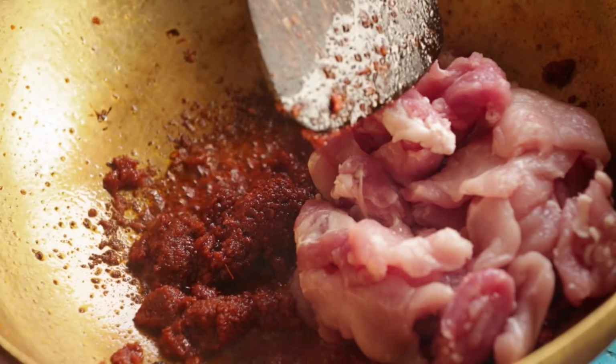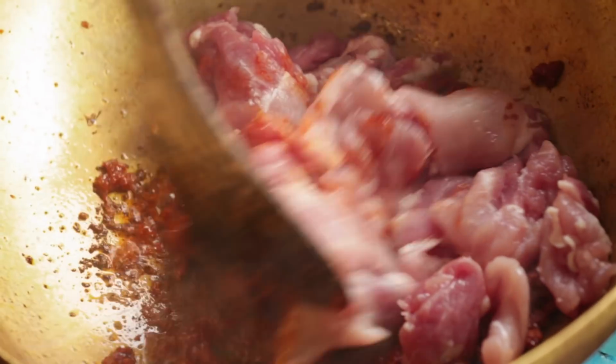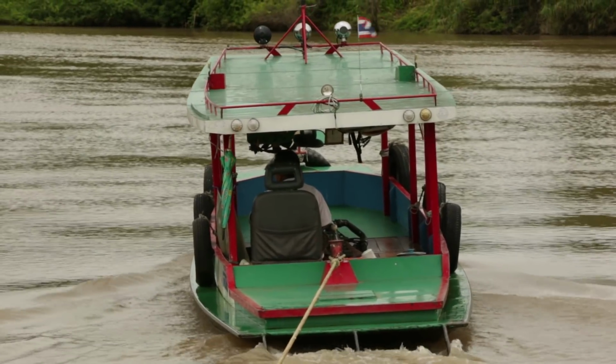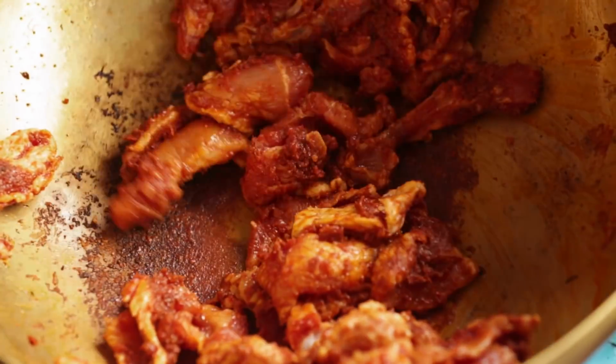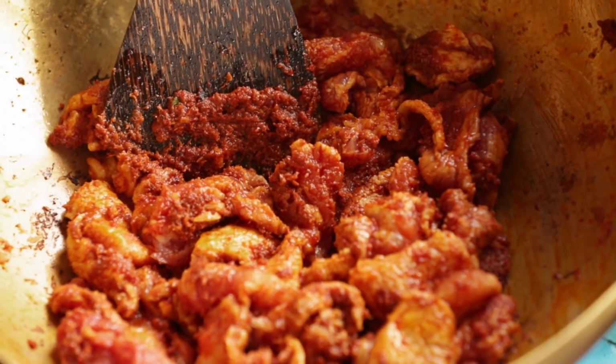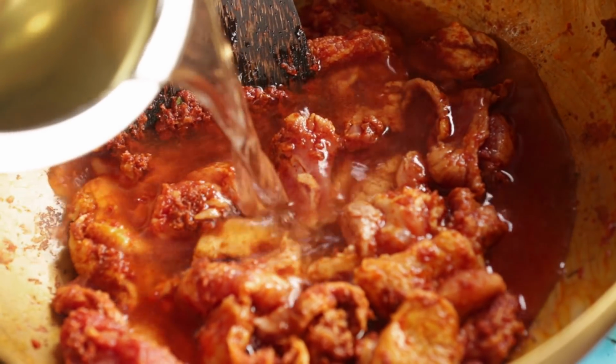Now with this curry, because it cooks in the pork stock, we only want to cook the pork now with the curry paste for about 2 minutes until it's half done. Another important thing that's happening here is the curry paste, the flavour's getting deep into the meat before we add the stock as well. So now we add the stock. Just enough to cover the pork.